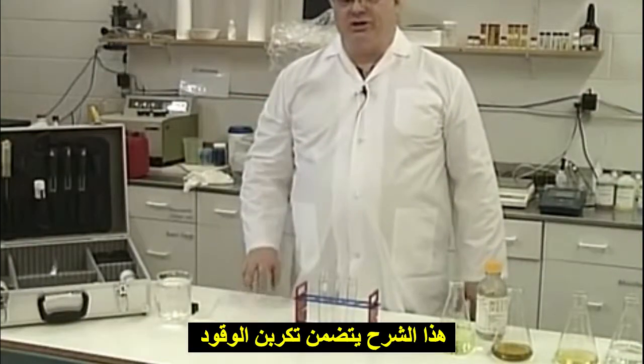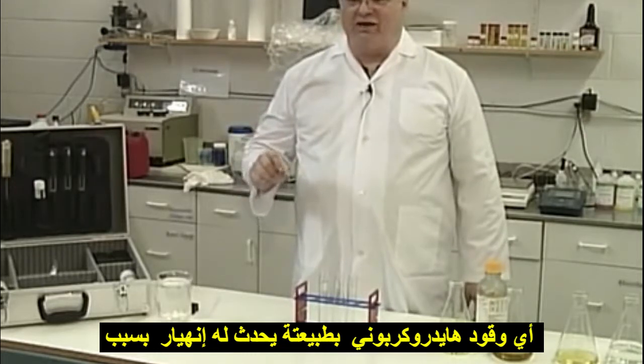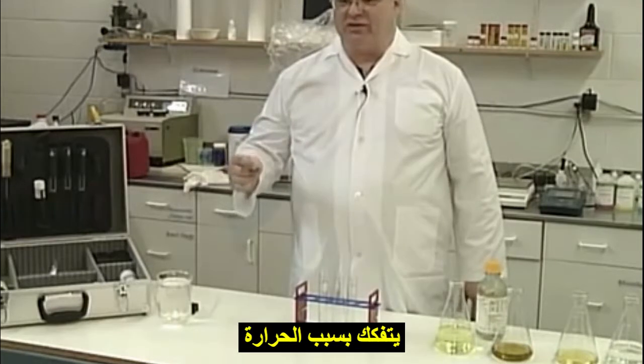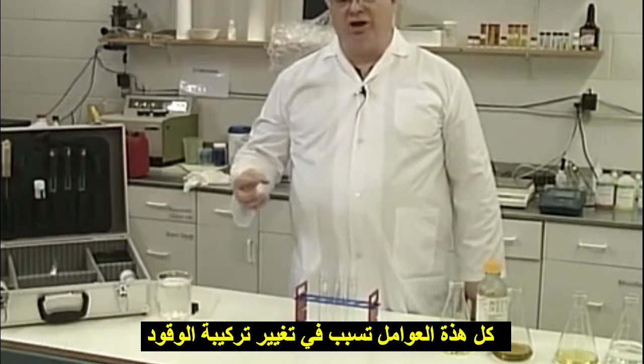This demonstration involves carbonization of fuel. Any hydrocarbon fuel will naturally break down. It oxidizes because of oxygen in the air. It breaks down thermally because of heat. It reacts with water. All of those things will cause fuel to break down.